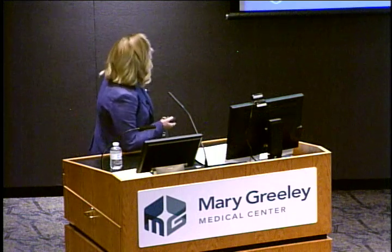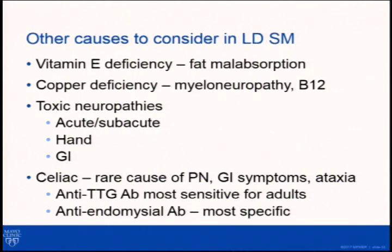So I think we'll be learning more and more and finding more of the mutations that cause these disorders as time goes on. So other causes to consider in a length-dependent neuropathy: vitamin E deficiency, fat malabsorption, copper deficiency, which looks a lot like B12. It's a myeloneuropathy, again, with the malabsorptive history.